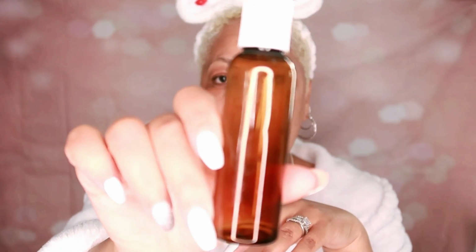So I have everything I need. I have my container where I'm going to store this wonderful oil in. I have my tablespoon as well, and a funnel, because we want to make sure we get every drop in here. So let me just pop that in like so.